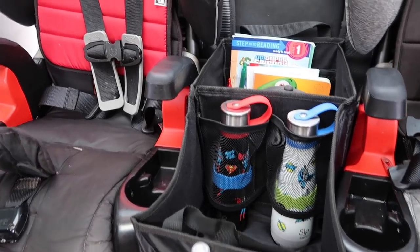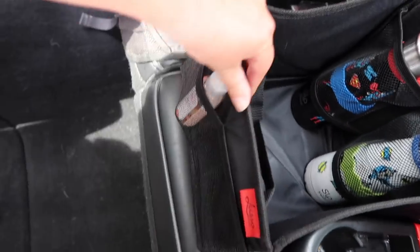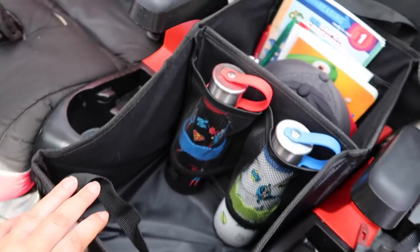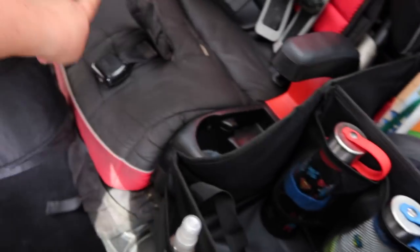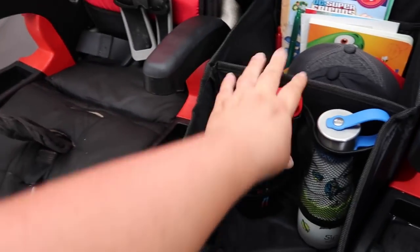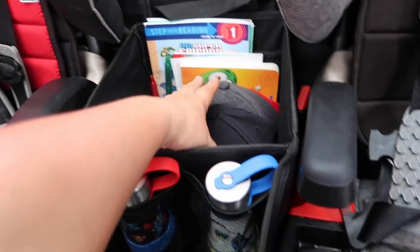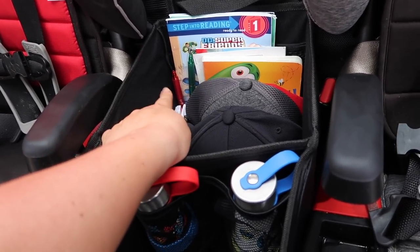The next thing I'm going to share with you guys is this little car organizer that you put in your car. I have this in the back where Brantley and Deacon sit, because it just gets so messy back there. They just throw all their things, and I don't have a whole lot in it, but that's because when we go get something to eat and they eat in the car, or they have their water bottles or their sports things.